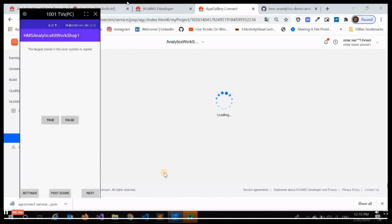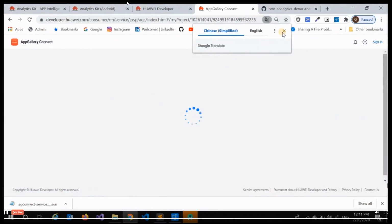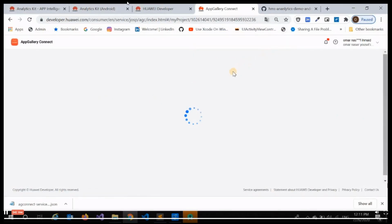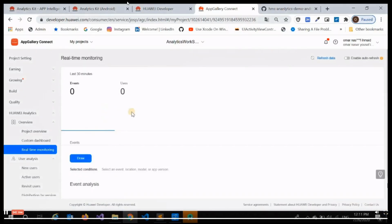We are waiting for the loading of the analytics. When I click at this button, we should be sending some logs and events to the server that currently happen at this device. So we're just waiting for this page to be loaded. I will refresh it again. Okay, I guess it's working now.